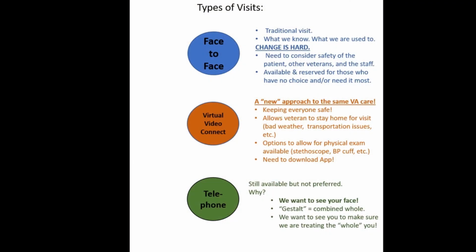The best way I can describe this is when you ask someone how they're feeling, and they say they're fine, but the look on their face tells you otherwise. In that situation, you're using gestalt. You're looking at the combined whole, and you're assessing the patient and saying they're not fine, even though they're telling me they're fine. We can't do that over the phone. We need to see you in order to do that. That's why Virtual Video Connect is the preferred method for telehealth, because we can physically see you.